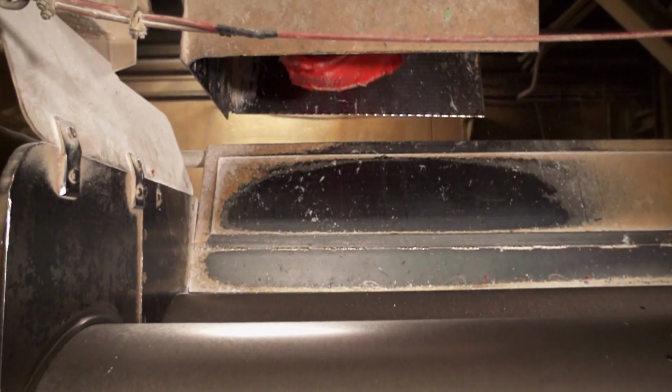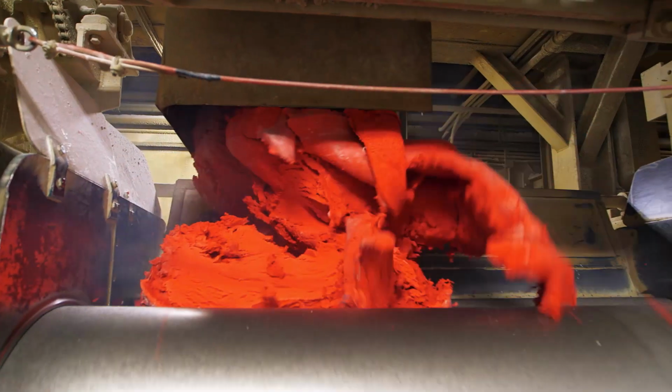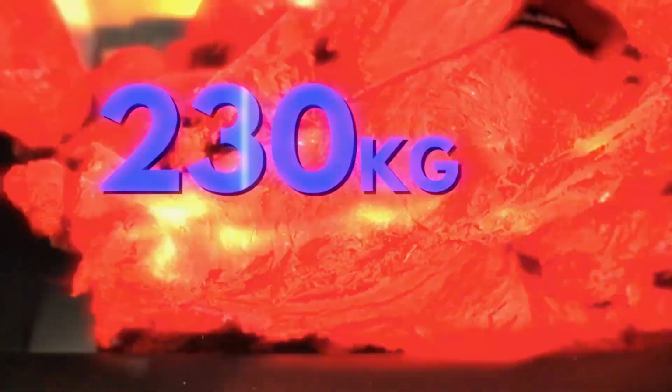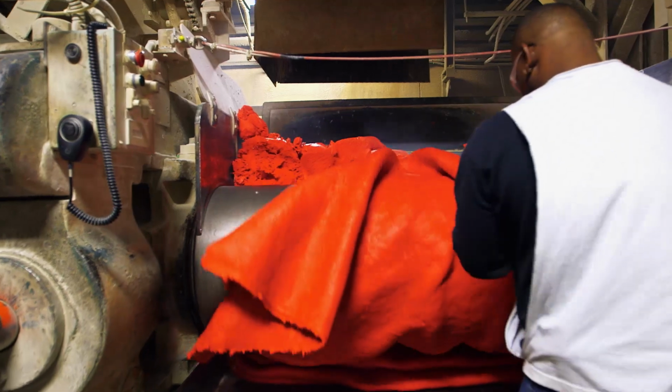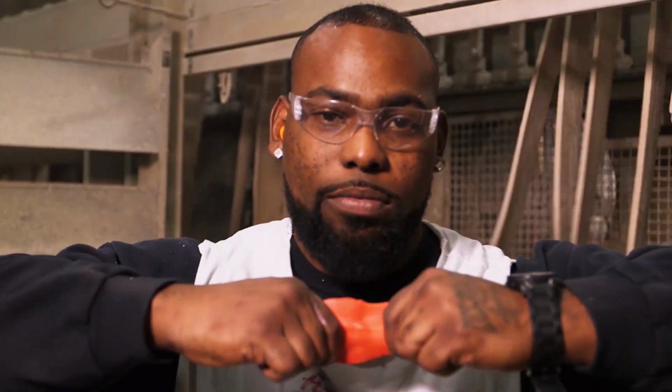Then the mixture is extruded into milling, which looks, well, I'll let you see for yourself. Ugh, gross. That ball weighs 230 kilograms. The rubber ball is squeezed and pressed by this giant cylinder. The rolling cools and smooths the rubber dough out into sheets. This is Robert. He loves rubber band jokes. My favorite part of the day is at the end when I get to bounce.